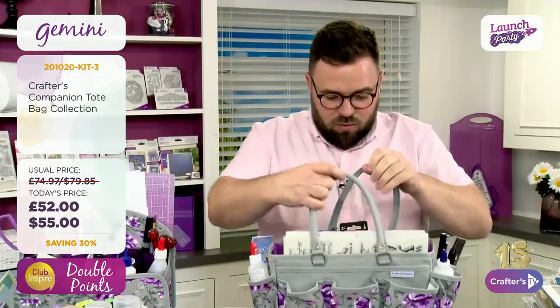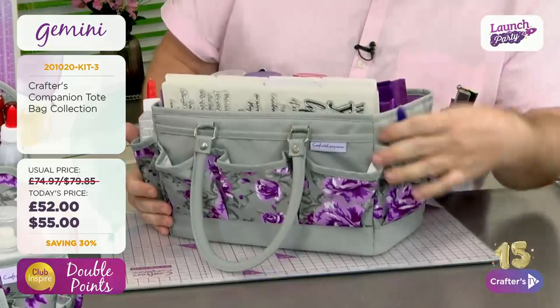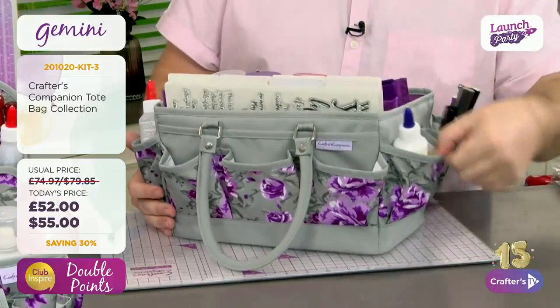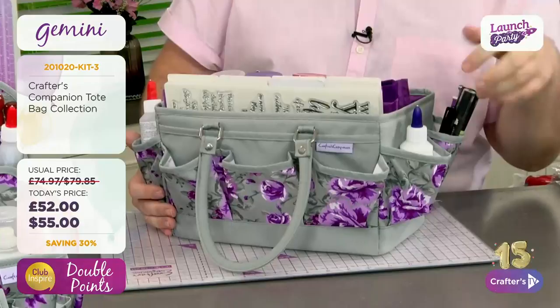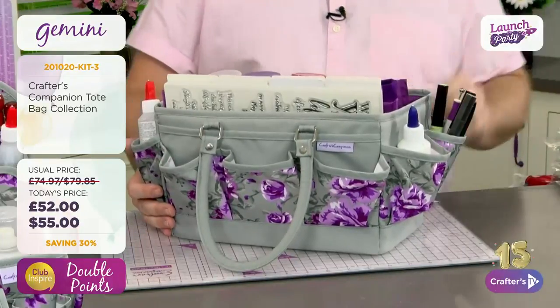So that's the first one you get. Then you're getting this size one as well, which is also fabulous. I love that these are not gusseted, are they? But they're wider at the top than they are at the bottom. So it keeps everything in, which is awesome. And there's lots of room in there, but things don't feel like they're going to topple out.